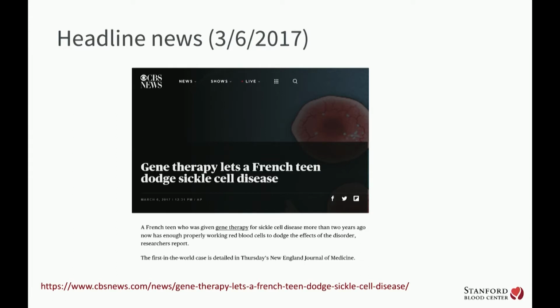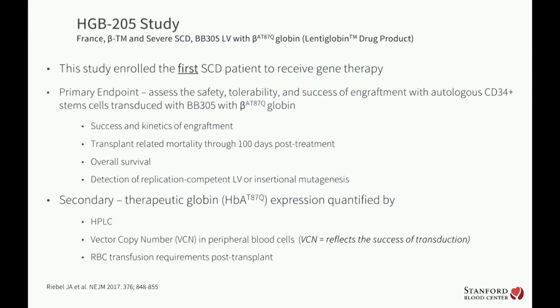A French teen who was given gene therapy for sickle cell disease more than 2 years ago now has enough properly working blood cells to dodge the effects of the disorder, and really is transfusion independent now. So it was that HGB-205 study, and it enrolled the first sickle cell disease patient. And the primary endpoint was to assess the safety, tolerability, and success of that engraftment with CD34 cells from the patient that had been transduced with this special super globin gene.